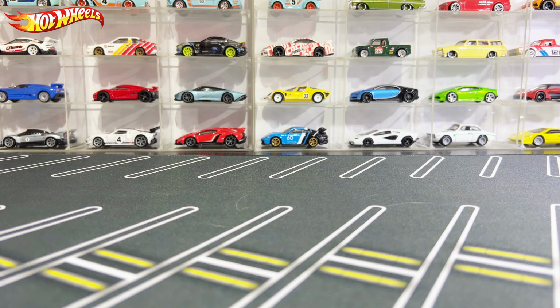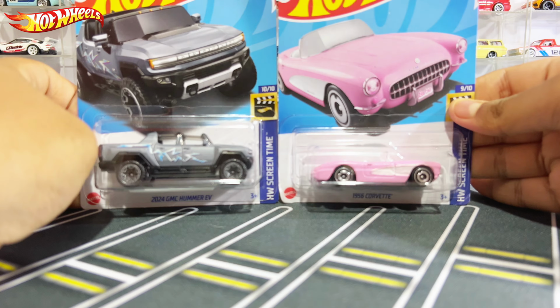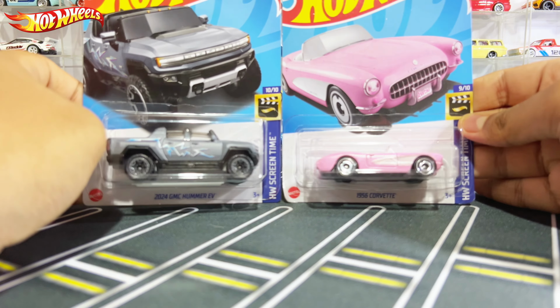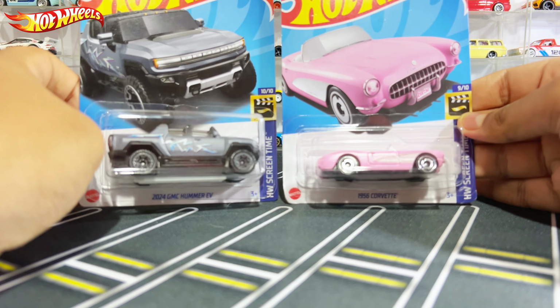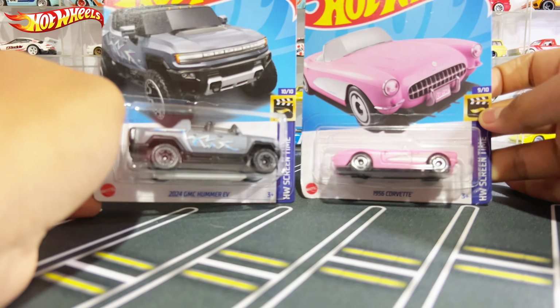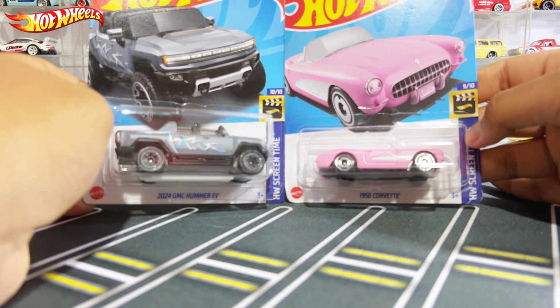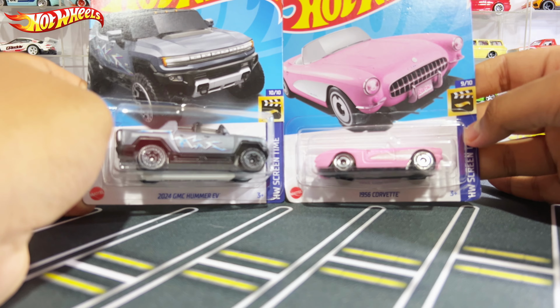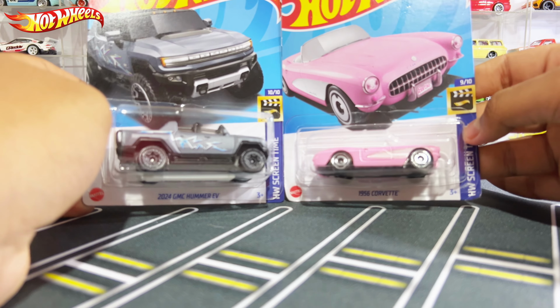I'll be reviewing two random new diecast models, which I'm gonna show you right now. So these two are some diecast models that I have and that I'm gonna review today, and these are both actually from the Barbie movie. In conjunction with the Barbie movie that just came out a few weeks ago, or maybe months ago by the time of releasing this video.